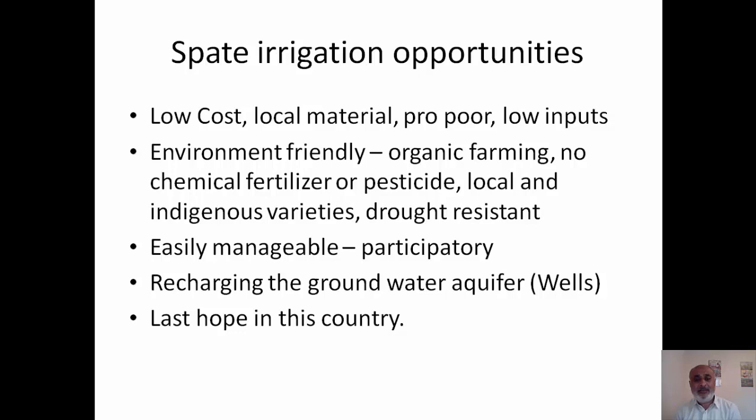Farmers in this system use indigenous varieties, which are well adapted to the local system and are drought resistant too. Spate irrigation system is easily manageable because it has a participative nature. That means local water users associations are responsible for managing this system effectively, keeping in view the local water rights and uses. Spate irrigation is also helpful to recharge the groundwater, which is later used by wells.